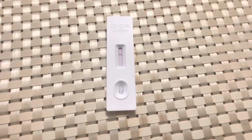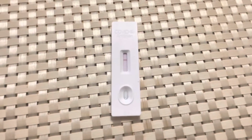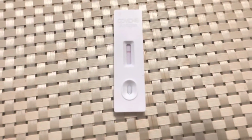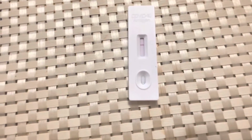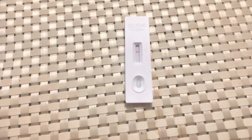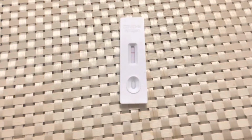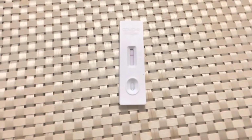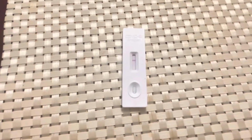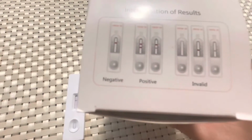So guys, I got the result in less than 5 minutes, even though it says within 15 minutes. So within 5 minutes I got the result. It's only one line, so it means it's a negative result. It means I don't have COVID. So what I'm experiencing right now is only allergy. Yeah, only allergy, and I'm so grateful that I don't have COVID. Alright guys, it says negative right there, so one line.